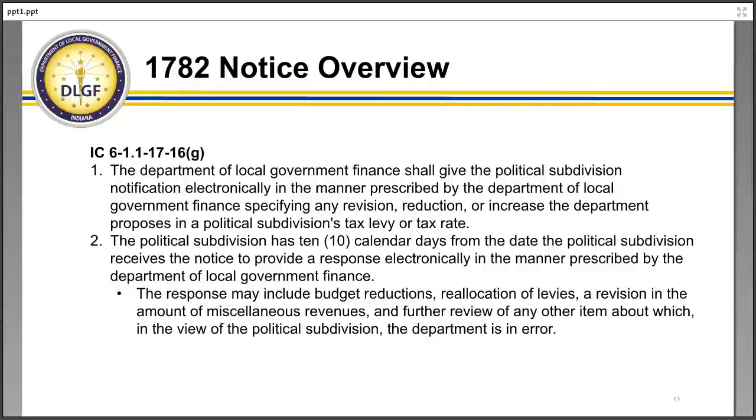A revision in the amount of miscellaneous revenues. So maybe you had some type of local revenue that's changing. You can tell us what that new amount should be and we can add it. It could also be maybe you allocated your certified shares to one fund, but they should actually be allocated to another one or split between them. You could also respond on any item that you review in which you believe the department is in error.